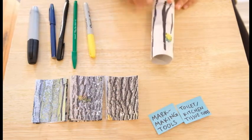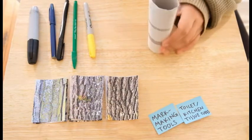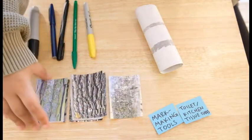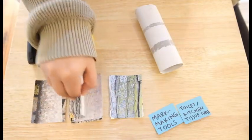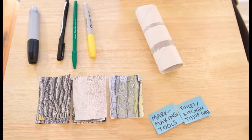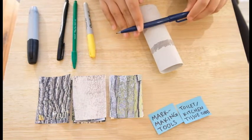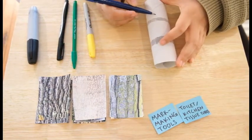We can go and move on to our fourth toilet paper tree. We'll put that aside. Finally, the last one. I'll go ahead and change this so that we have more ideas. I'm gonna use a blue pen, a brush sign pen, to make lines as I go along.